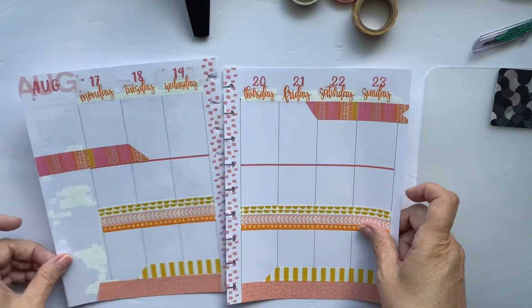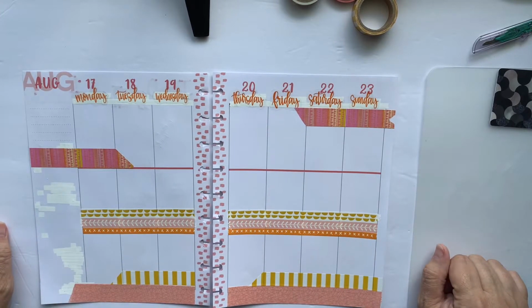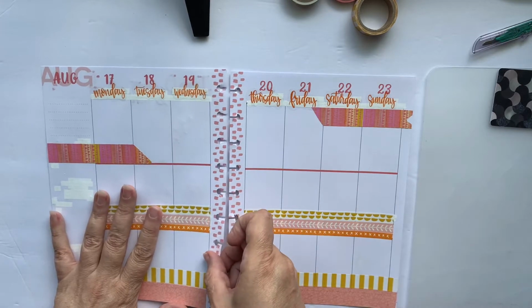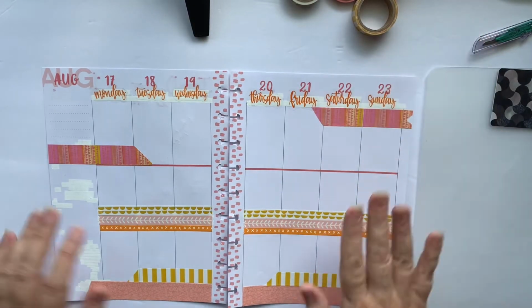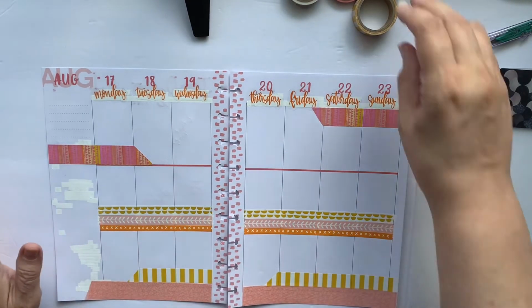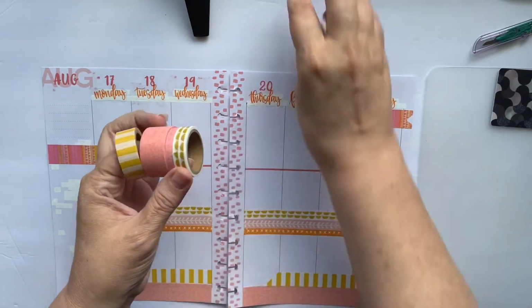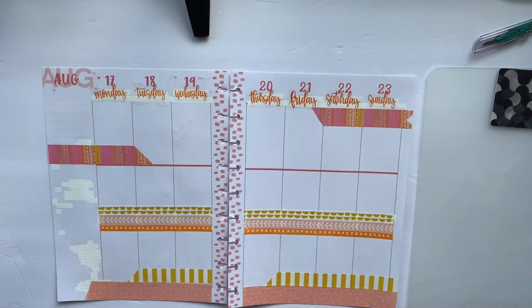And today is the Plannable August 2020 Challenge Week 3, which is Sweet Summer Treats. My plan for this is pineapples, peaches, and pina coladas. So, that's my take on sweet summer treats. As you can see, I have already laid down my washi. These colors were all used. Different sizes, different shapes. All right, and I have pre-pulled everything.